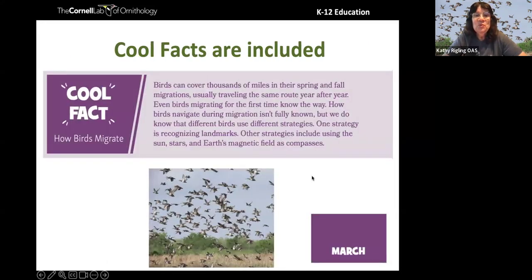Each month has some cool facts. So this was about migration. It just tells you some interesting things about migration, like a little starter for the day.